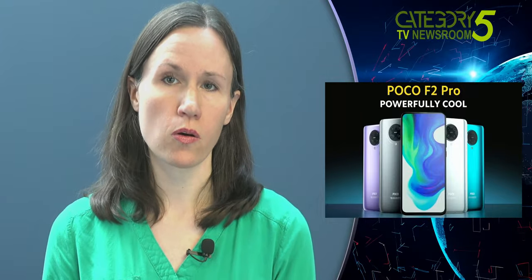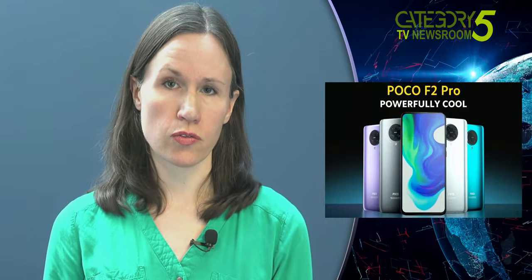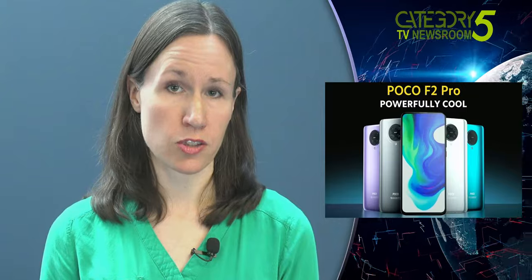The F2 Pro runs Android 10 out of the box with Poco Launcher 2.0. Dark mode is available, which looks gorgeous on the upgraded AMOLED screen. Storage now starts at 128GB. There's also a 256GB option, which we'd recommend since they've removed the microSD slot, and the 8K video can eat up a lot of space. The storage is fast UFS 3.1, up from 2.1 on the F1.